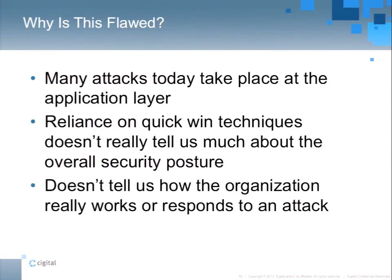So we kind of stepped through this. Why is this flawed? A lot of attacks today, we see all these things in the news, a lot of them take place at the application layer.